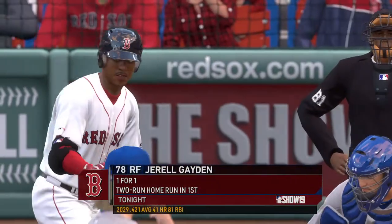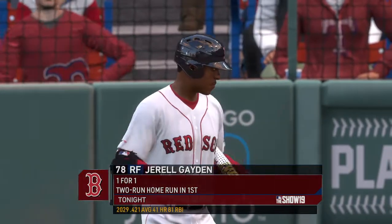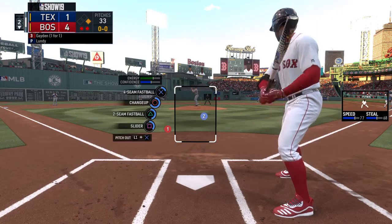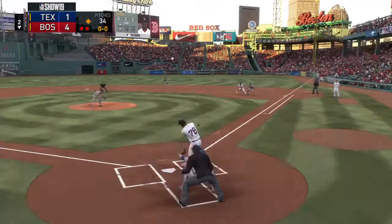In now, number 78. He'll swing it from the left side right here. And that last at-bat when he went deep, he turned around a pretty good fastball. So I'm kind of thinking this guy's a good fastball hitter. So I might want to move that ball up and down and in and out and try not to throw it right down the middle of the plate.